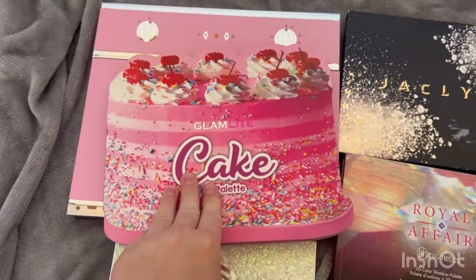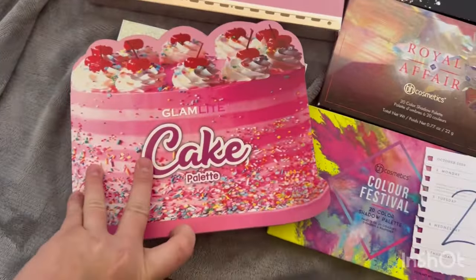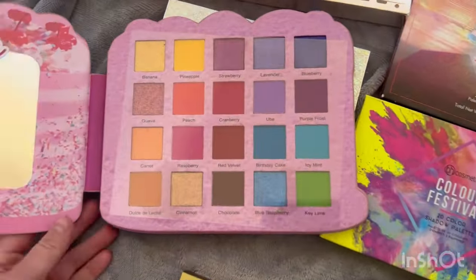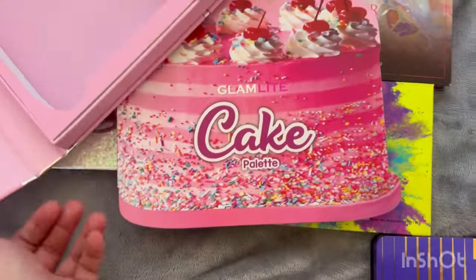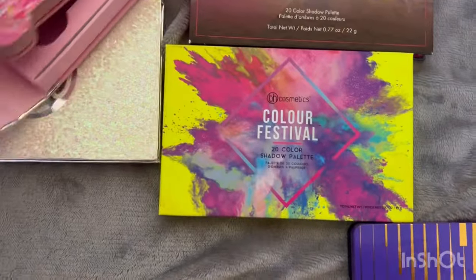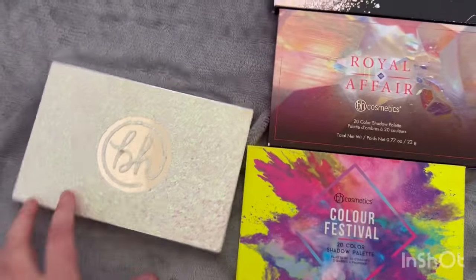Okay, Glamlight. This one's really cute, and I did not think I would get rid of this one, but I am going to. Literally comes in an oven box. It only has 20 pans, and it's like the biggest thing in my collection. It's so beautiful colors, but it's just impractical, and it's not been touched, brand new in this box, so hopefully someone will enjoy it. I'll miss it, but okay.